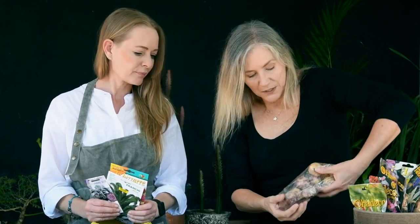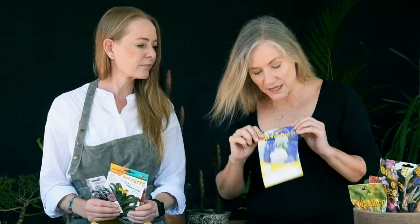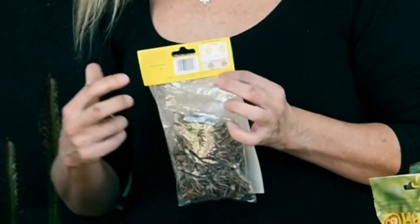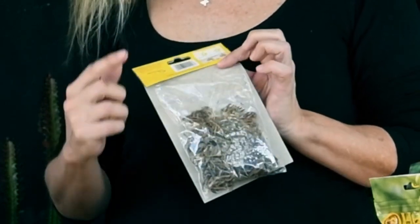Now, when it comes to your bulbs, remember, look at the actual outside of the pack. You've got everything that you need to know on here. When you plant them, it's got it there. When they're going to flower, it's got it there. Whether they're good for in a pot or not, it's got a little pot symbol. What kind of conditions you need to put them in, whether it should be in full sun, semi-shade, or dappled shade. And on the back of the pack as well, it tells you how big they get, and it tells you how far apart you should plant them if you have them in the garden. But obviously, when it comes to a pot, you can put them a little bit closer.